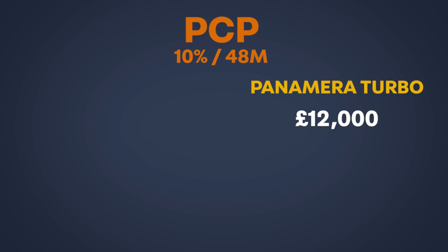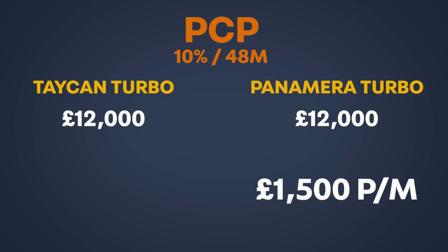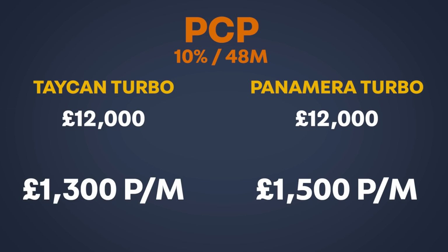with 10% down on a 48-month plan, and he's looking at 12 grand up front and £1,500 a month for the Panamera, or £1,300 a month for the Taycan. Strike one to the EV.